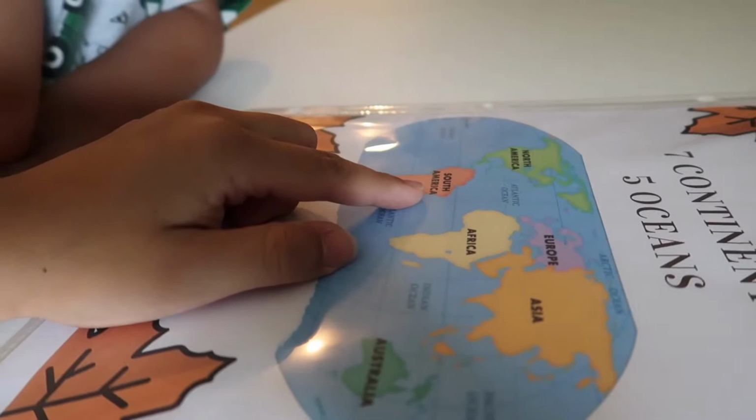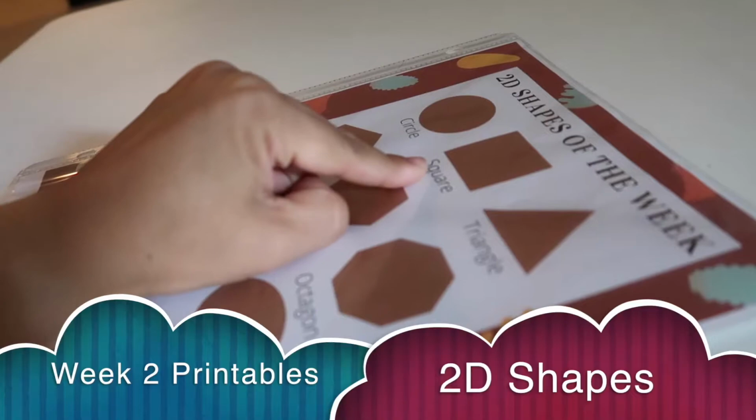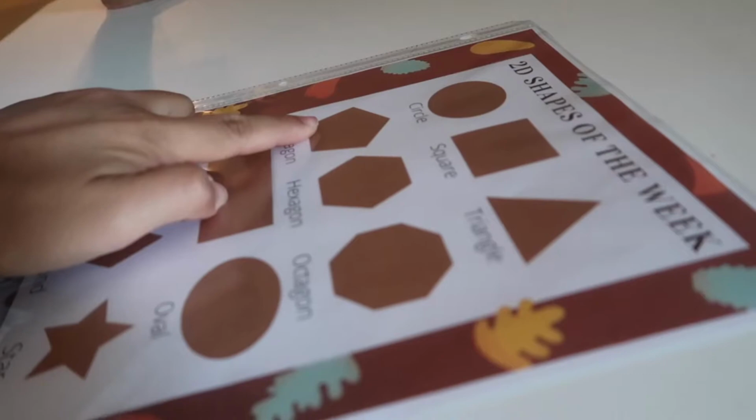And this one is South America. South America. Circle, square, triangle, pentagon.